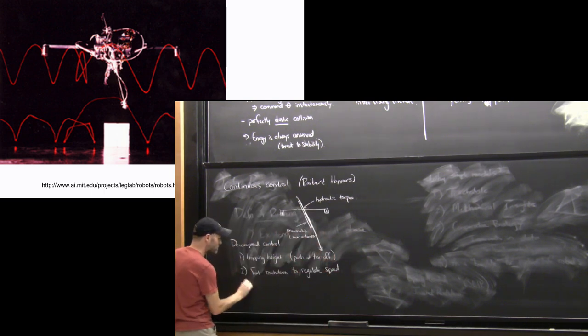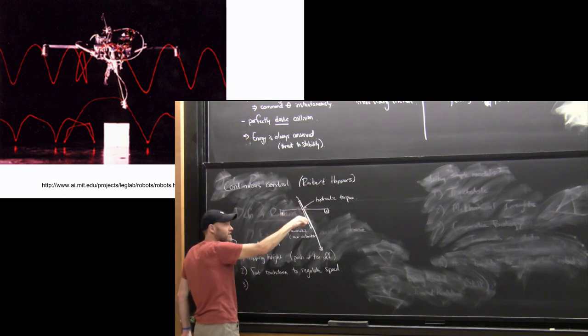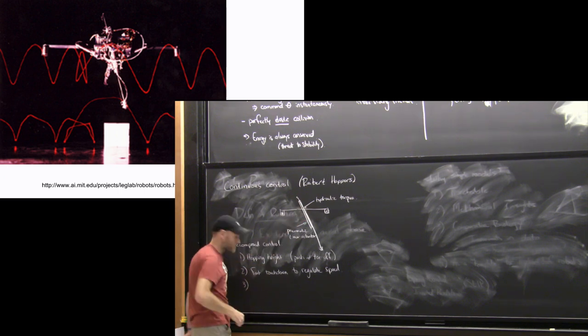And then the third part was, in stance, he would try to repair any damage that he had done to the attitude of the robot by applying a torque at the hip to right the attitude of the robot.